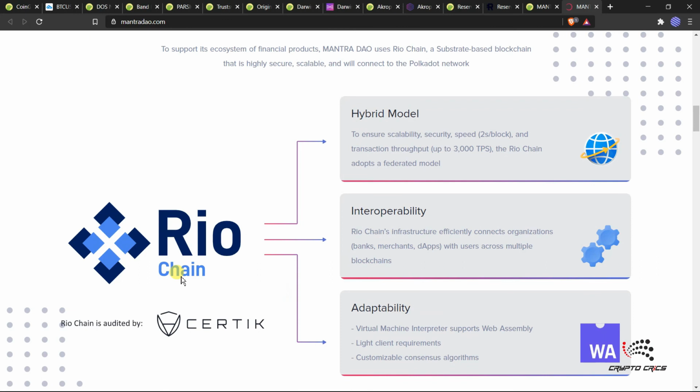In terms of Rio Chain, what are the advantages? It's a hybrid model to ensure scalability. It has scalability, security, speed, that is 2s per block, and transaction throughput of up to 3000 TPS. The Rio Chain adopts a federated model. Next is interoperability. It is highly interoperable. Rio Chain infrastructure efficiently connects organizations, banks, merchants, dApps with users across multiple blockchains.